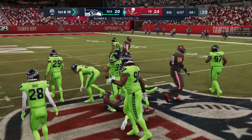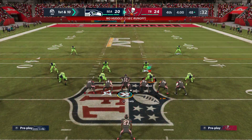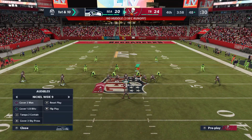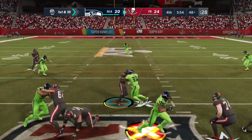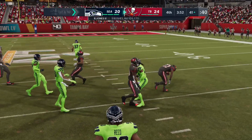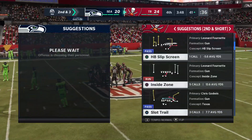And he'll be taken down, but not before he works it past the 50. Another nice gain, 13 yards that time, and another first down. First down. They'll run it with Jones. A solid run on first down. Gain of 7 leaves him with a 2nd and 3.